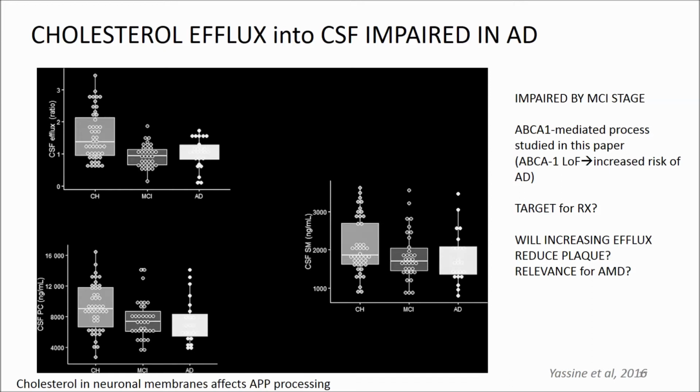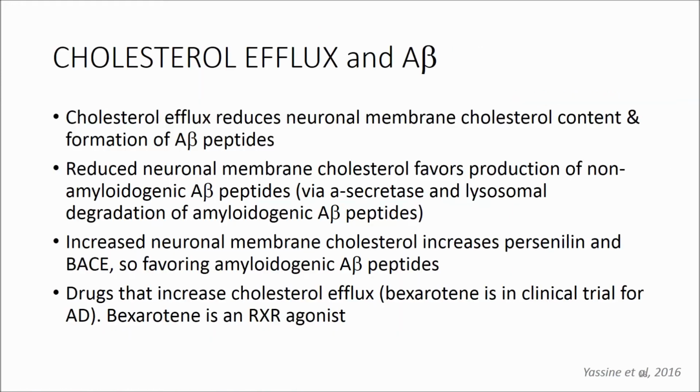So this efflux problem happens early in disease. Efflux of A beta precedes this, but the investigators didn't look in preclinical Alzheimer's disease patients, so we don't really know how early this cholesterol efflux happens. So it raises a new potential target for therapy that may be relevant in AMD.